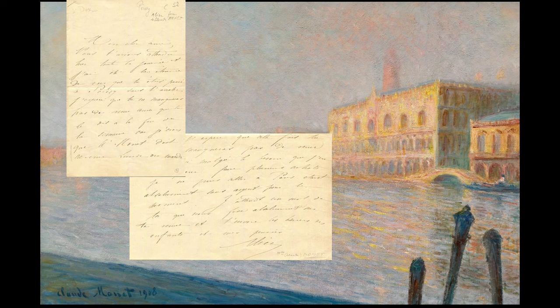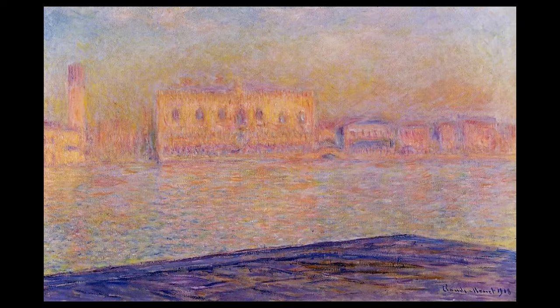Joaquin Pizarro says rightly that Monet had, I quote, a fixed appointment with his motifs at the same time each day, end quote. At 8 a.m., when Monet started painting, he and Alice found themselves on the platform of the island of San Giorgio Maggiore, visible in the foreground of the paintings, looking over at the Doge's palace with the Campanile Tower, the leftmost element in each iteration.